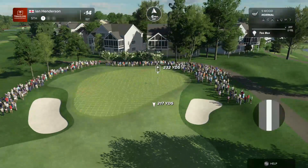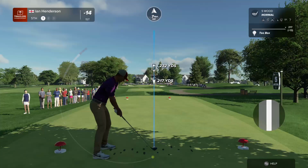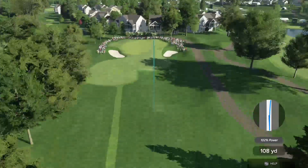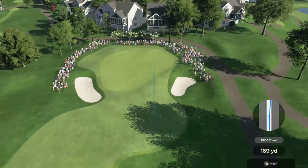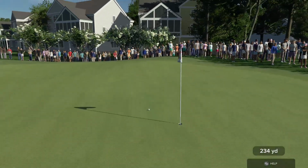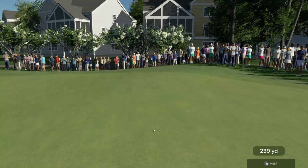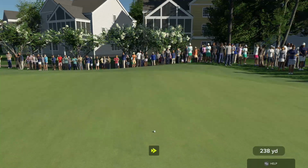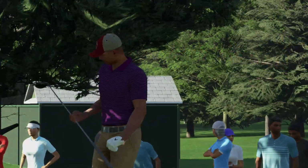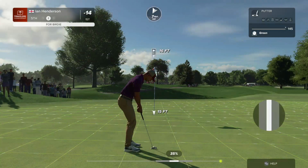It's time to step onto the tee here at the 5th. Good shot there, Beamer. Trying to get to 15 under now with this opportunity.